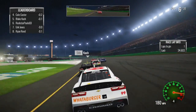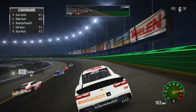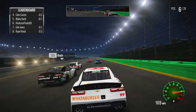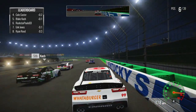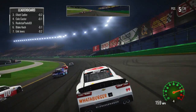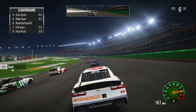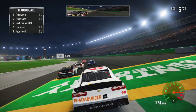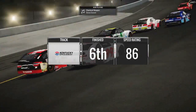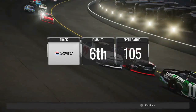Who is leading this race? It is still William Byron leading this race. We're fighting for the top five. William Byron's been the strong car all day. He's going to win at Kentucky, folks. Harrison Rhodes second. Elliott Sadler third. We're going to finish sixth behind Custer and Cook. So all in all, a good race, I think.